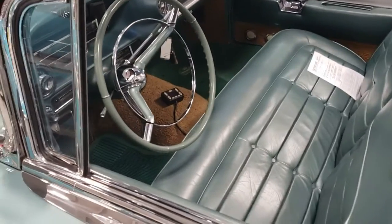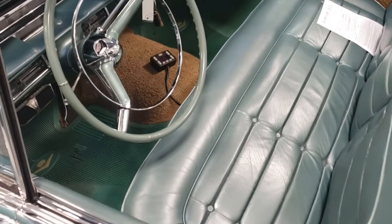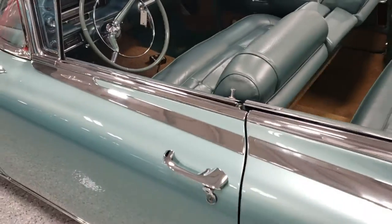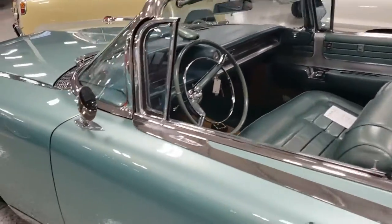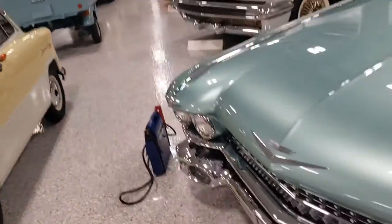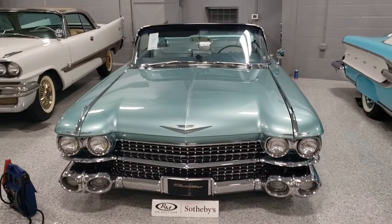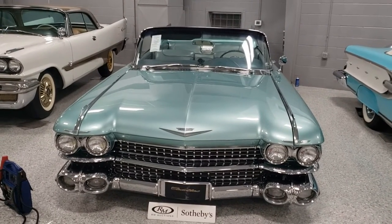Oh, and he's got air switches on it. That's why it's so low, so you can raise and lower it. Oh my God. This guy is hitting switches in his '59 Cadillac Eldorado Biarritz. How on earth did he manage to squander so much of other people's money? This is other people's money.